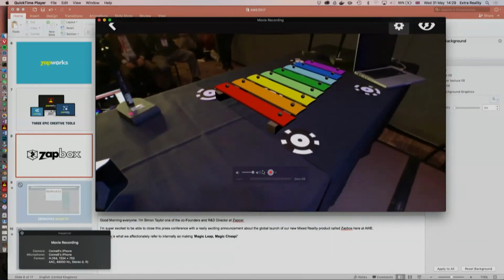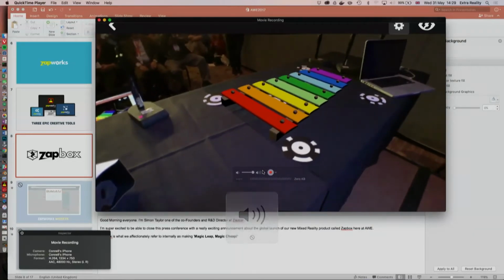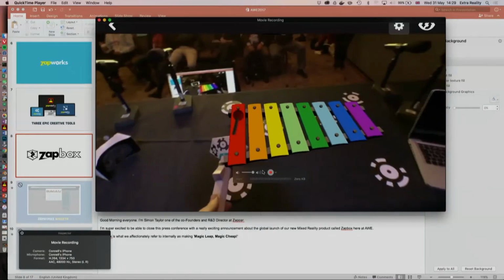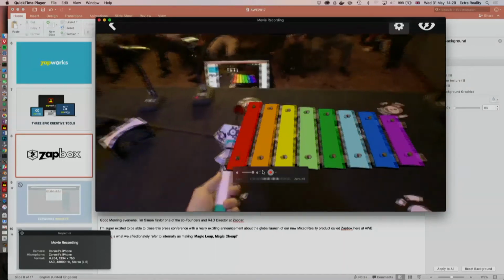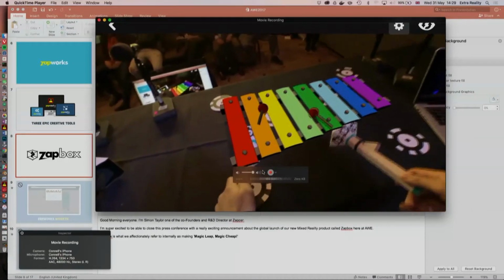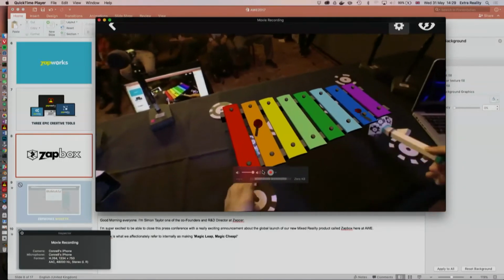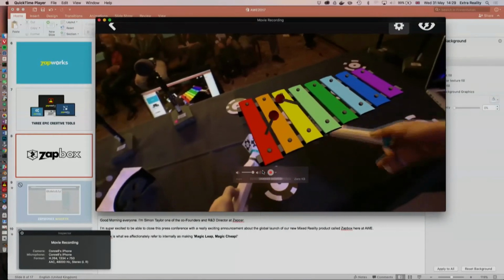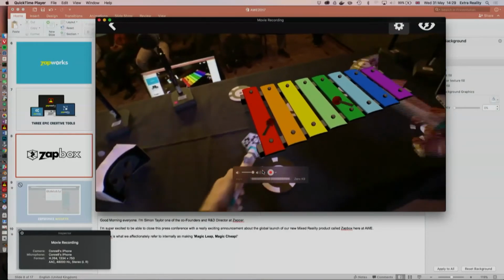So this one is a xylophone. The cool thing about the xylophone, and the point that I was about to make earlier but didn't resolve, is we can track both the controllers at the same time. So if I come round and pretend to be Simon's other hand, we've got two controllers here. And the audio isn't linked up through the HDMI cable, but it goes like doom, doom. Cool.